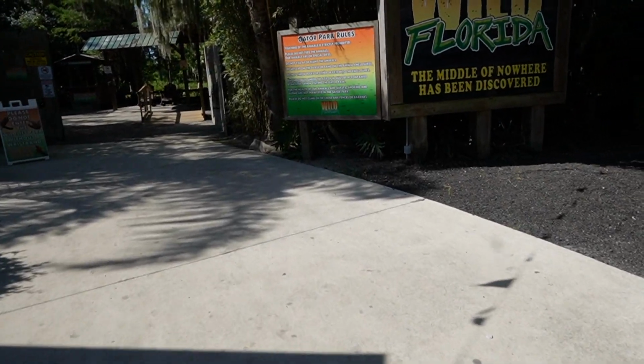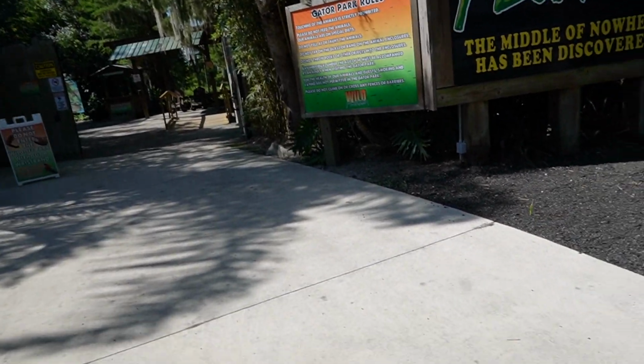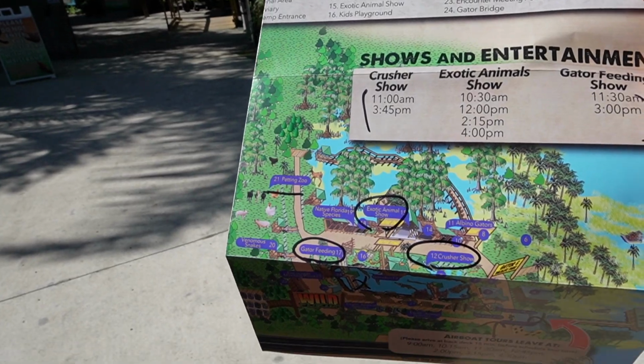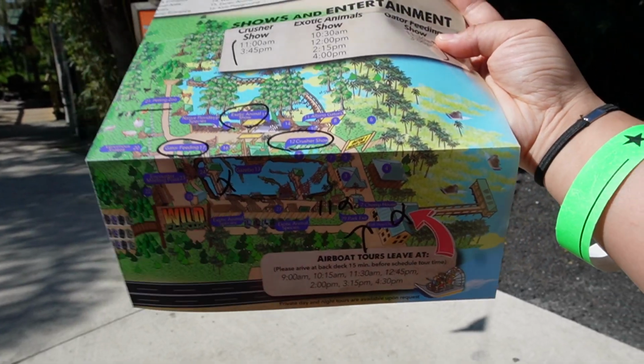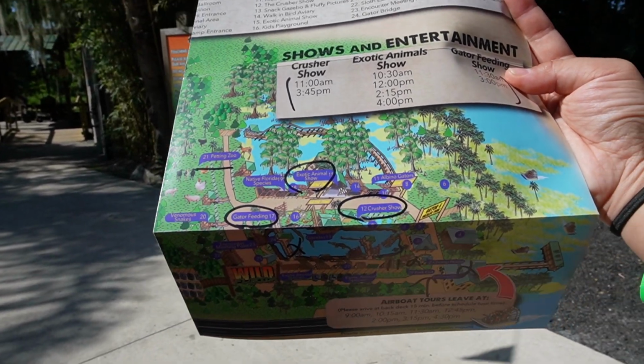Okay, so we're all checked in. They gave us this map when we checked in. We just can't do the tour yet because we're kind of early. She gave us this map that shows the different shows. So we're going to check out this park until 11:15, when it's time to go back and check in for our tour.